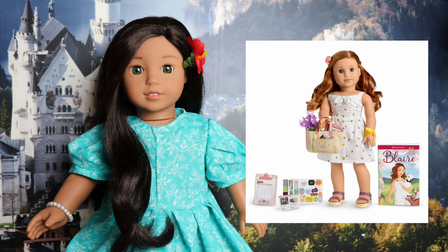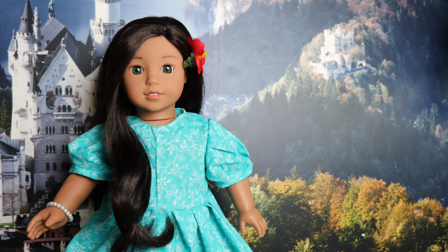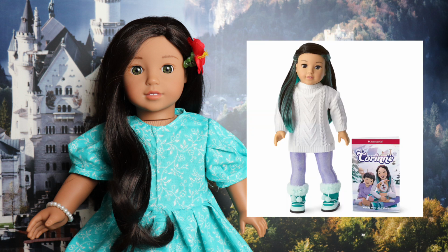Maybe I should have put her below Luciana because Luciana has more meaningful reasons why I like her. But anyways, Blair's cute. I like her. Corinne is number 6, Girl of the Year 2022, current Girl of the Year. I think she's so cute. Love her face mold. Love her meet outfit, even with the leggings and the boots.